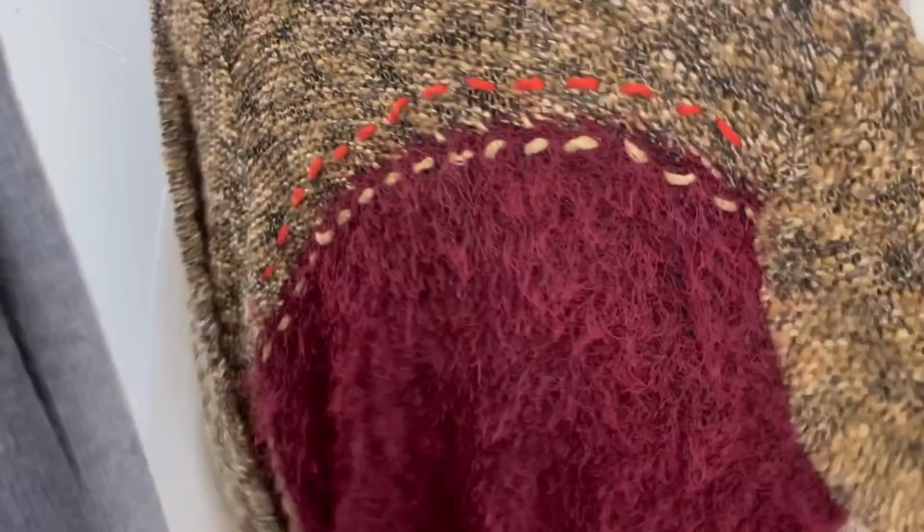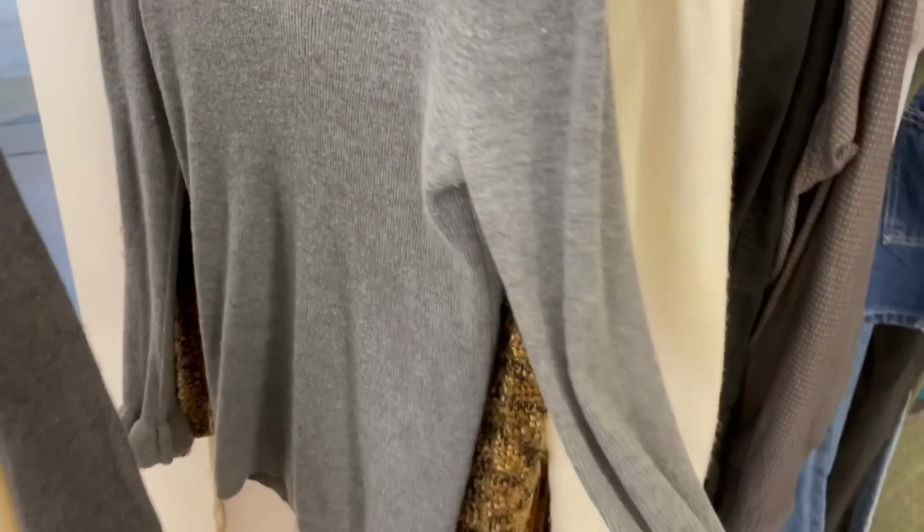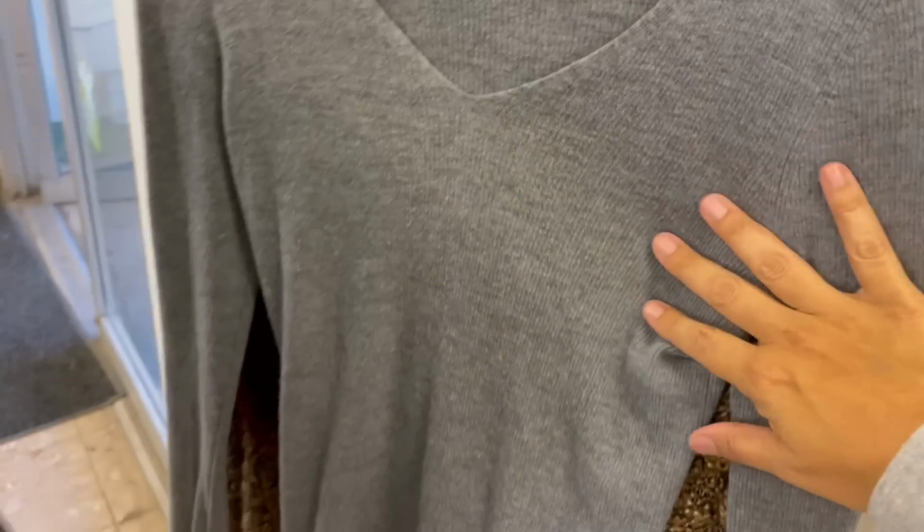This right here did not fit well, and it's really not that great quality. I don't know what the quality of it was, but it just felt pretty itchy. This, do we really need to discuss this? It was fun to look at. I really liked this. I just wish it was my size. Especially love the wrists, and it's Ann Taylor and merino wool. Very soft, but just not my size.